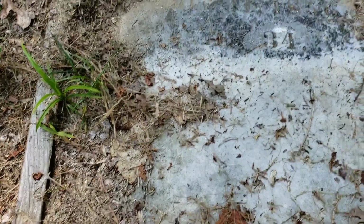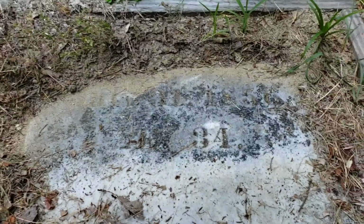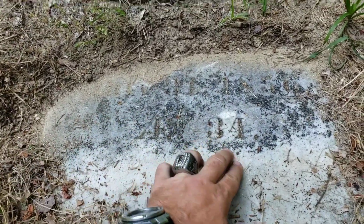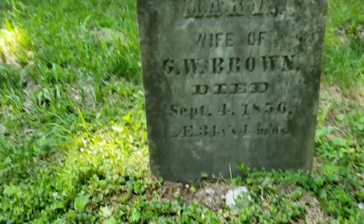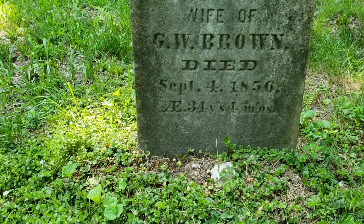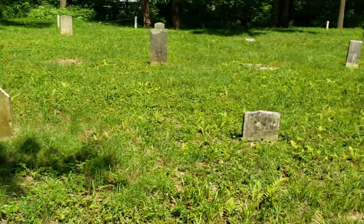Let's see if we can. Trying to clear it off a little bit. Can't really see. This person died, it looks like age 34, but I can't really get to the name. 1856, and then down here it says 34 for something. Maybe born and died 56. Not sure. Here's a good one. This is Mary, wife of G.W. Brown, died in 1856. So that's Mary. And that's really the last of the standing good ones.